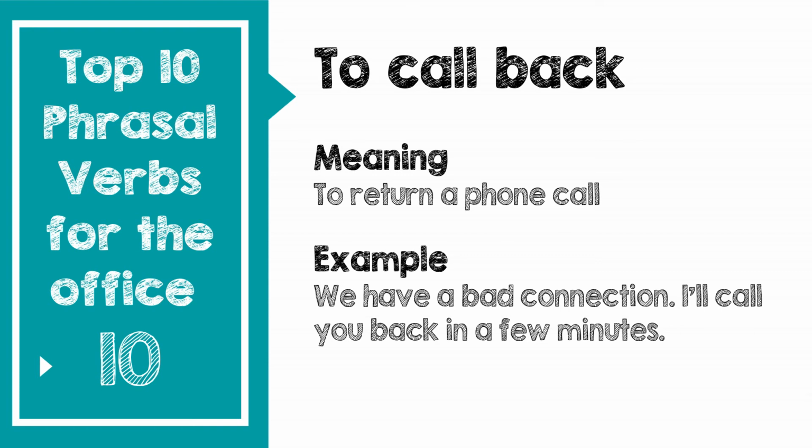The example sentence is, we have a bad connection. I'll call you back in a few minutes. This means that you are going to call them back. You will ring them again in a few minutes after you've resolved the problem.